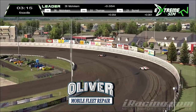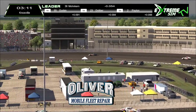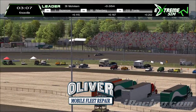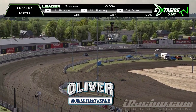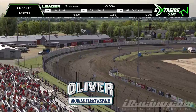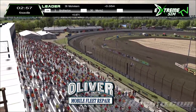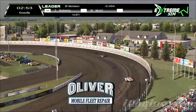At the conclusion of practice, we'll have qualifying, followed by your heat races for tonight, which will be 8 laps each, followed by your consolation and your main event. So, everyone, I'm sure they're looking forward to this race tonight. The drivers, me as well. We had a lot of fun here last week and expect nothing different here.